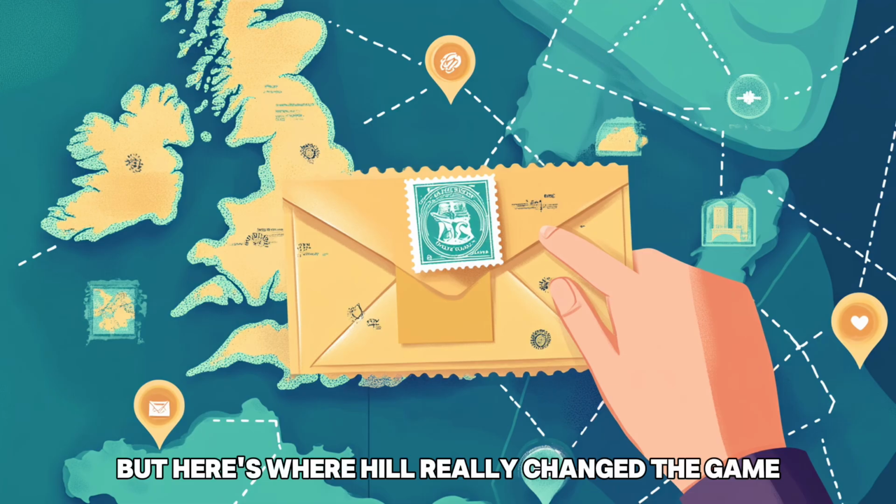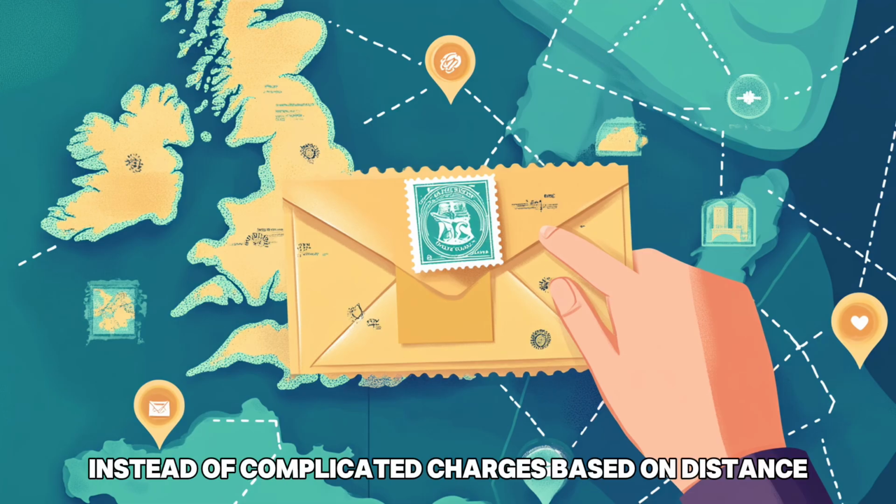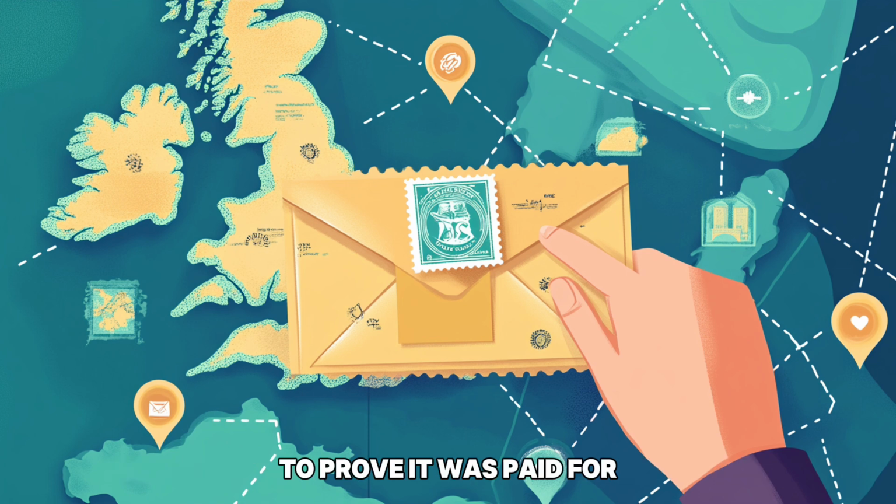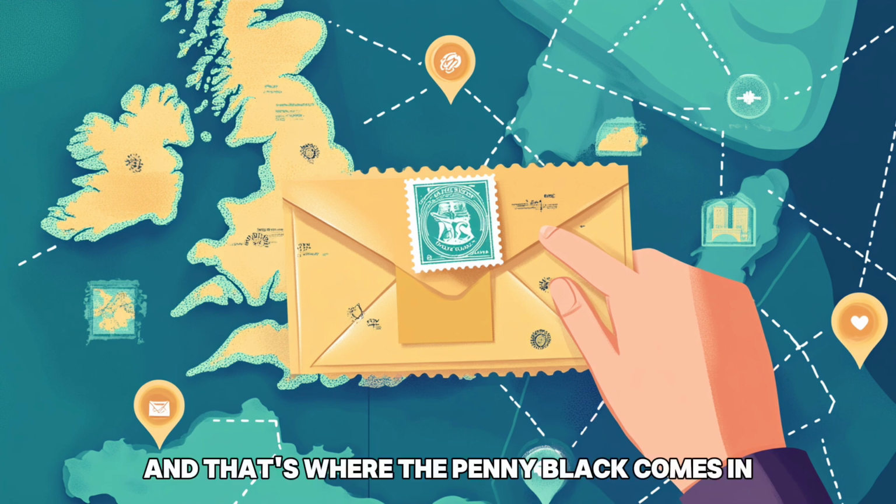But here's where Hill really changed the game. Instead of complicated charges based on distance, every letter would require a little paper stamp to prove it was paid for. And that's where the penny black comes in.